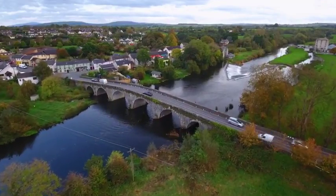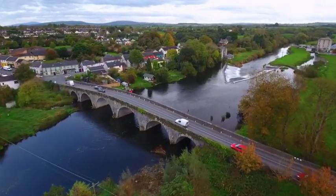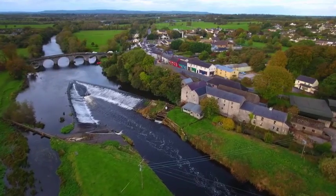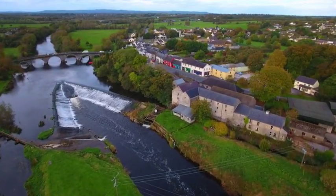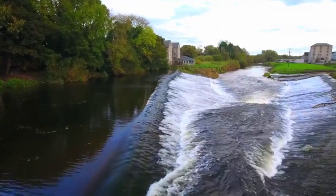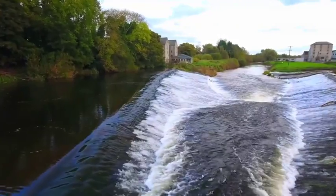For nearly 200 years, the Moss family have been milling flour here in Bennett's Bridge in County Kilkenny. And I'm interested to see how an old family business can keep up to date with innovation. The River Nore no longer powers the mill where the grain is turned into flour, but it provides a stunning backdrop to one of Ireland's longest established family businesses.